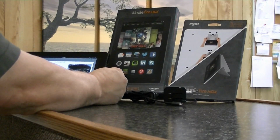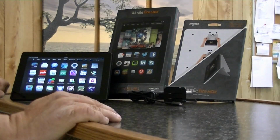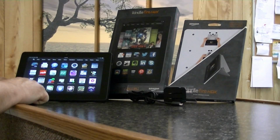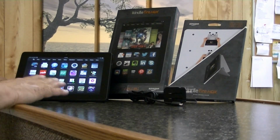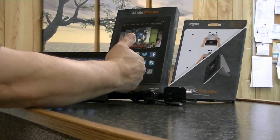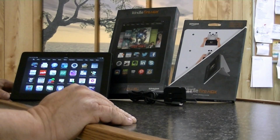Now, I just opened an app in my fumbling there. Now, 2560 by 1600 high definition screen, 8.9 inch. Beautiful. Very, very nice angles. Nothing that I can say in the negative in relationship to the screen or its graphics. Both are fantastic.